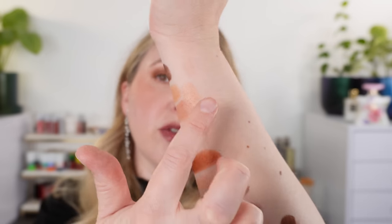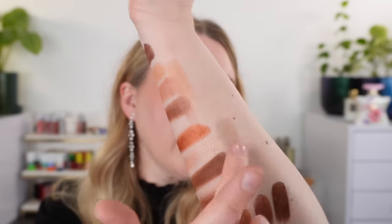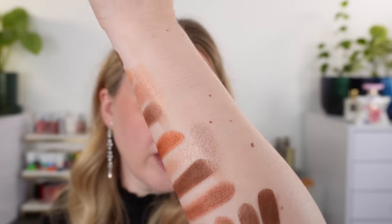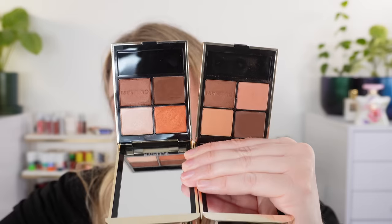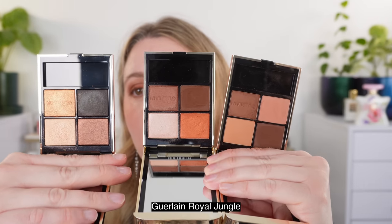So you can see that this is really going to be more peach. Now the shimmer from Imperial Moon, let's put that right here. You can see it has more of a taupe. It's cooler in tone. There's a hint of gray to it. All right, so looking at the two from fall, this one here is Royal Jungle, number 940.